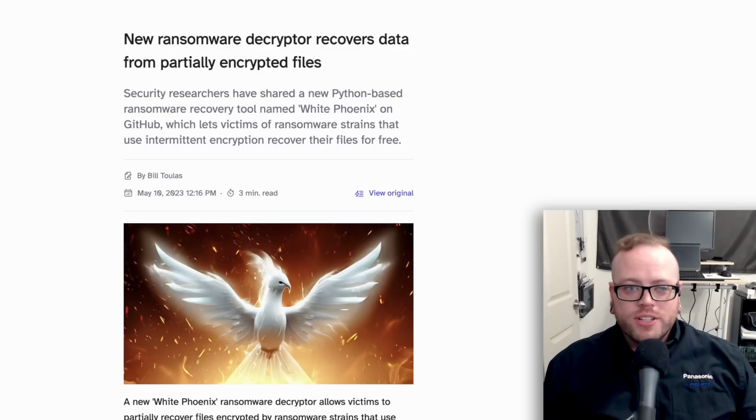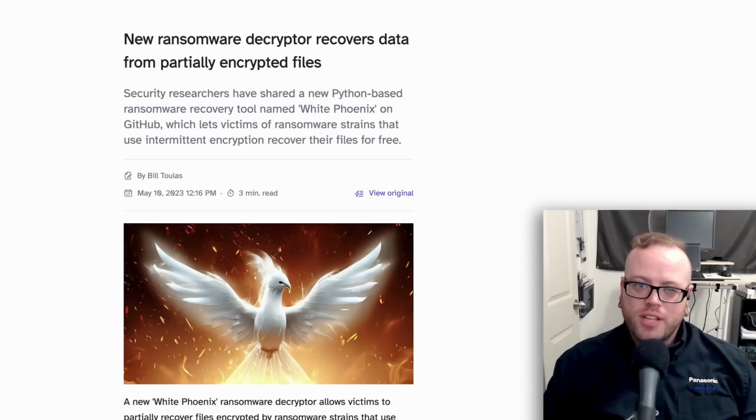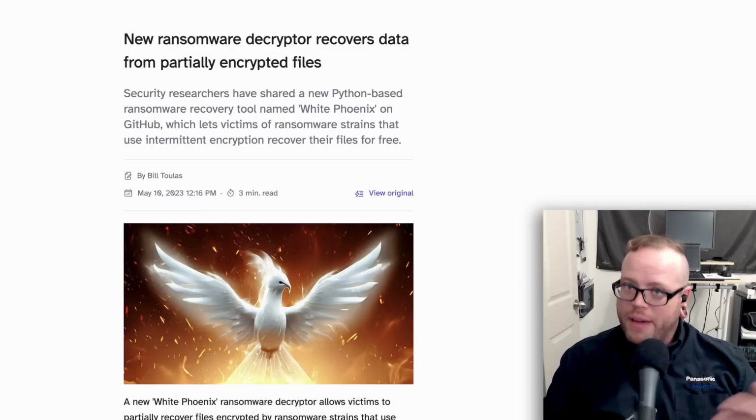We have some good news on the research front. There is a new ransomware decryptor that can recover data from partially encrypted files. They have called this White Phoenix, and it was created by a company called CyberArk. The article didn't really specify who they were, but clearly it's some kind of cybersecurity research firm. Apparently, according to the article, most ransomware actually only partially encrypts files instead of fully encrypting them. And I guess the reason they do that is because if the company pays the ransom, this ensures that files have a better success rate for decryption.